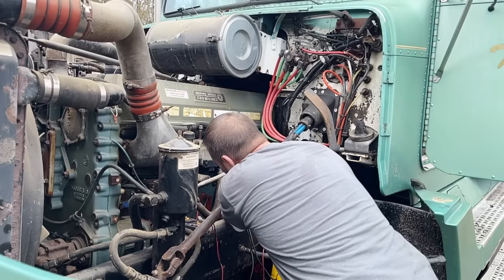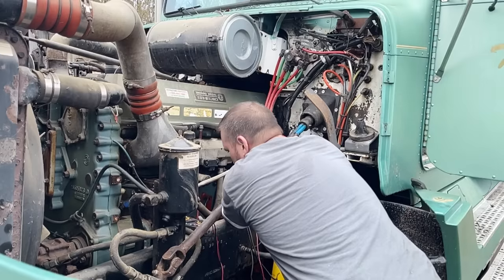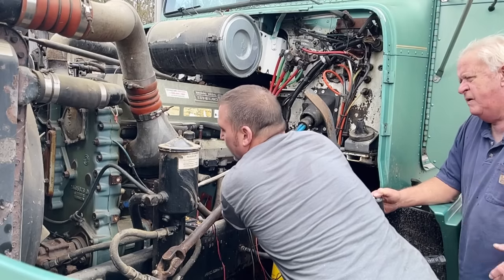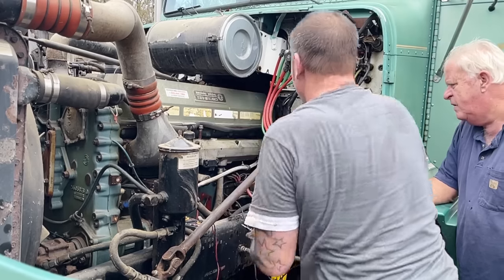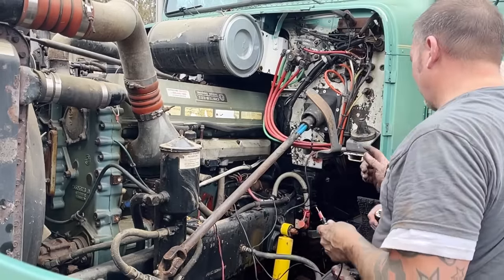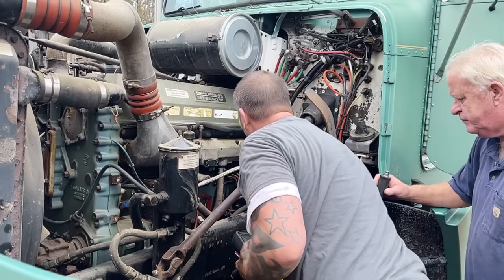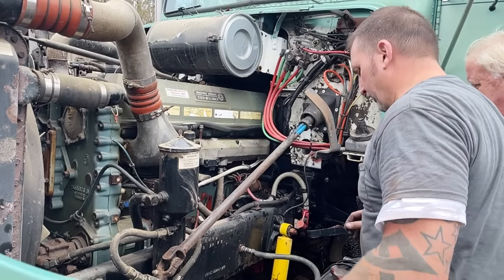That's 12 volts. Press that button for me, JP. Press it and hold it. Hold it. Yeah, there's not, oh, it's getting hot. Okay, so it's just not sending 12 volts to the starter motor. We got 12 volts to the solenoid, but when the solenoid kicks, it doesn't put any voltage to the starter motor.